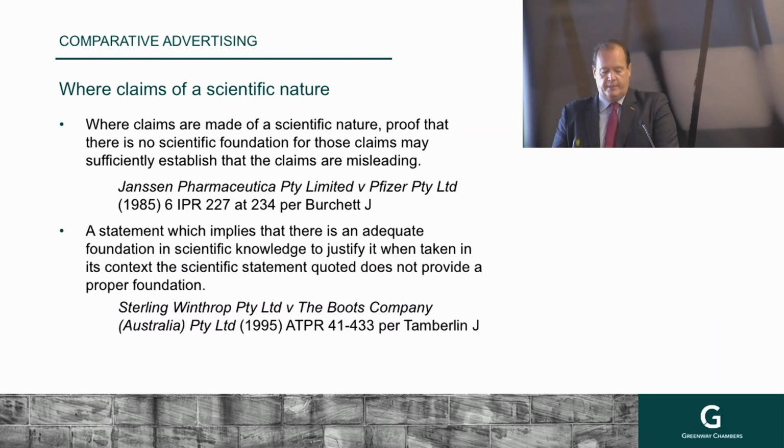Again, just stopping there, the focus in His Honour's judgment there was on an utter lack of any kind of basis. It would be very rare nowadays for there to be no basis in science for a claim of a scientific nature. All the early cases seem to focus on the mischaracterization of a study rather than the evaluation of the study by analysis in relation to other studies.